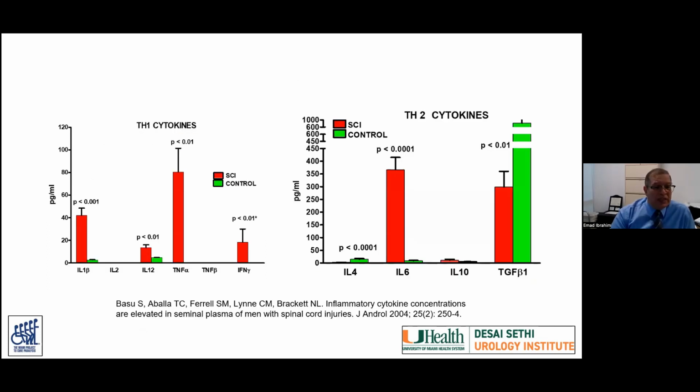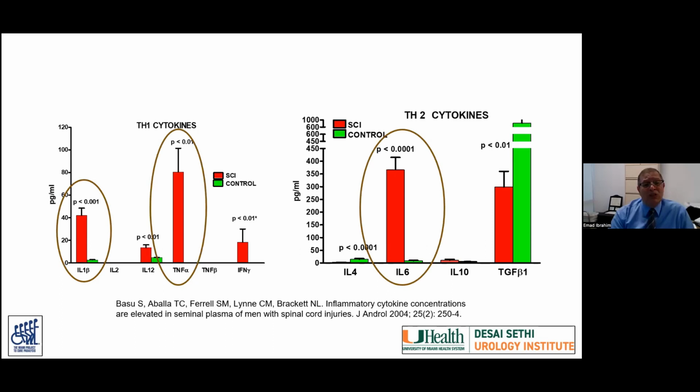What do these lymphocytes do in the body? They produce cytokines. We studied cytokines in the seminal plasma of men with spinal cord injury, and we found elevated levels of inflammatory cytokines such as IL-1 beta, TNF alpha, and IL-6. And that started us thinking, okay, so there is inflammation, there are cytokines that are excreted in there. What do we do to manage this?